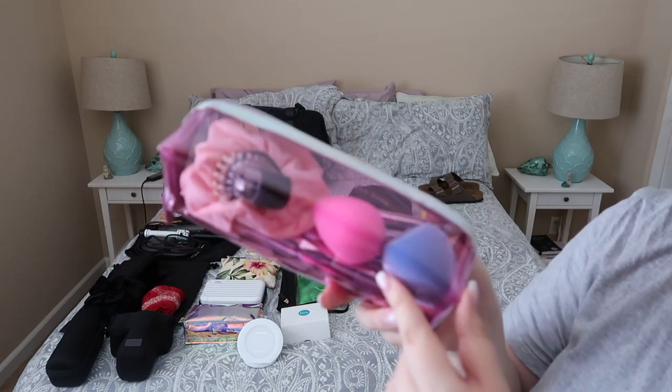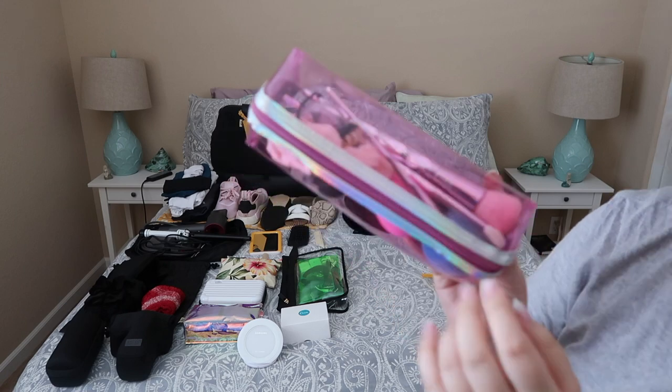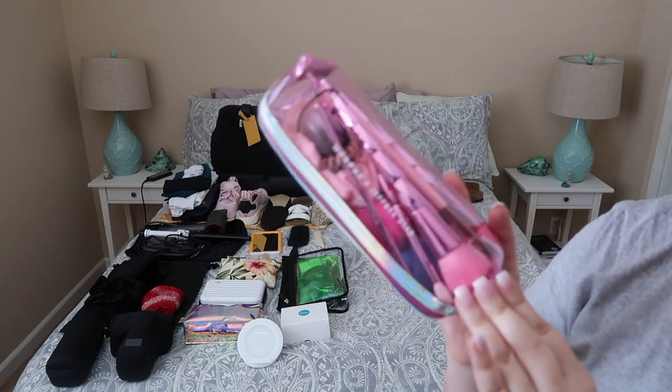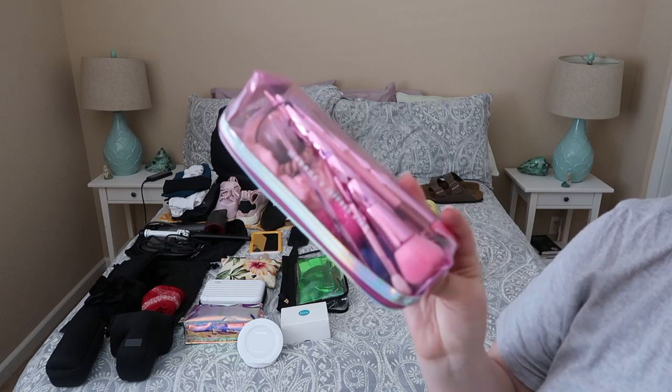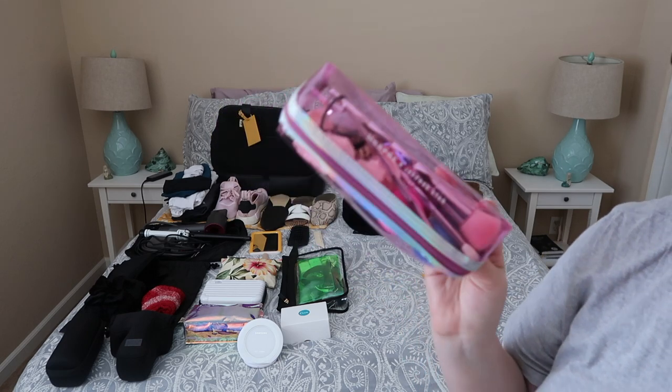I also have a couple sponges in here. I still have some brushes that I need to wash and put in here, but I carry all of my brushes with me because I do not want them to get damaged on the plane or lost in my checked luggage, because I do spend quite a bit of money on my makeup brushes. So that's going to go in my backpack as well.